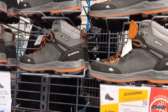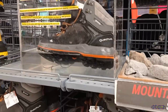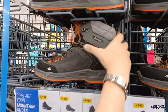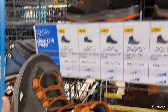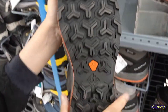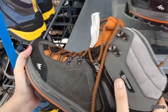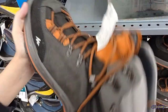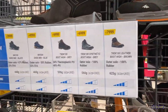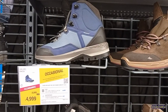Now it's time to see Decathlon's all-time bestseller and best model, Trek 100. There's really nothing to complain about this shoe, starting from the material, build, to sole and waterproofing. Everything is top-notch. Serious trekkers use this particular model a lot, and it also has a high demand among occasional trekkers. But the price of this shoe has increased recently, and now it costs 6,999 rupees. Those who are already using this model, don't forget to share your experience with us. We are asking all of you to let us know your opinions on whether this shoe is value for money or overpriced in the comment section below.